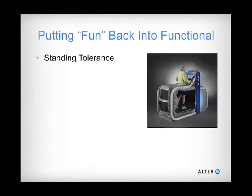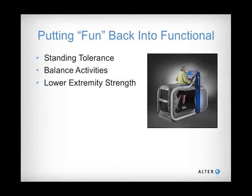And then with the AlterG Anti-Gravity Treadmill, we can put the fun back in functional. If someone's not in pain, they're going to want to do more. They're going to want to stand. They're going to work on balance. So in the AlterG, you don't have to turn on the treadmill. People can stand in there with body weight support. You can make them reach. They can work on dynamic balance. They can work on cervical rotation. They can march in place. So there's a lot of things they can do. They can work on strength, calf raises, squats, single limb stance, single limb squats, little lunges, pre-gait activities.